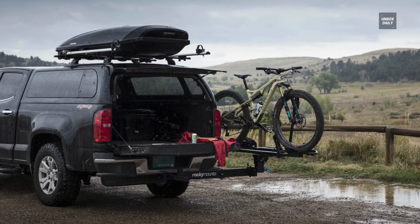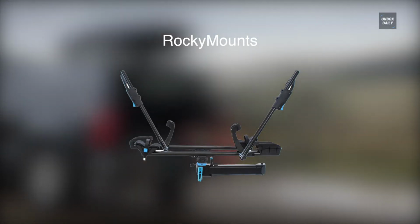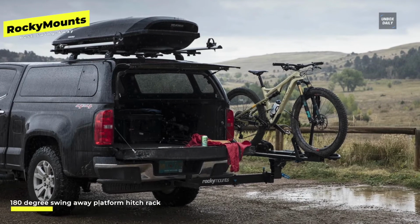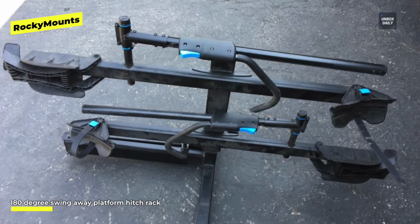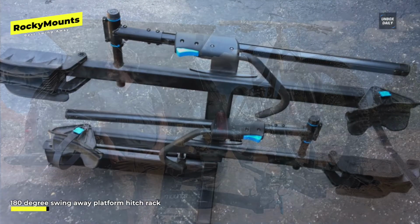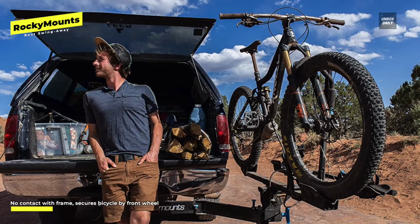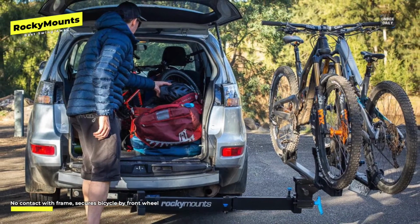Best swing away, RockyMounts. This backstage rack generated a lot of buzz when it was first introduced to the market. It was among the earliest platform racks whose design included a side-swinging mechanism. It's important to note that major players like Yakima and Thule still don't offer this feature. Many of the features you'd expect from a high-end hitch rack are included in this model, including a cable lock, the capacity to handle different bike types and wheel sizes, strong ratcheting arms, and high-quality materials and craftsmanship.